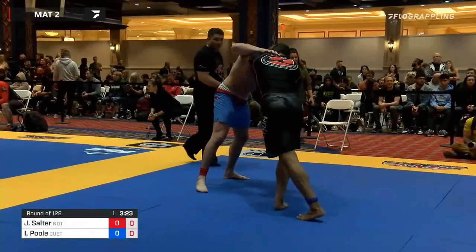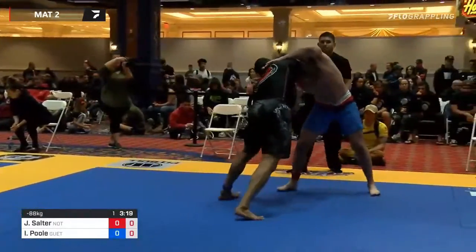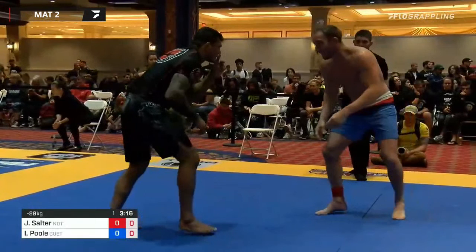There, see that hand pushing over the top? It's pushing away, so Poole has a collar tie, but Salter's able to push away and keep distance when he needs it. So see there, he missed. Poole was even swiping on the leg and missed because of that distance.